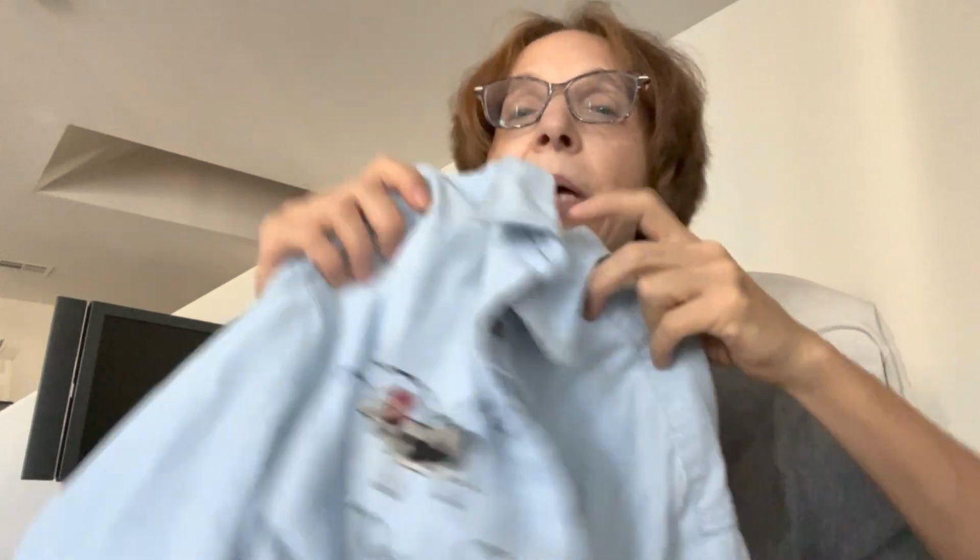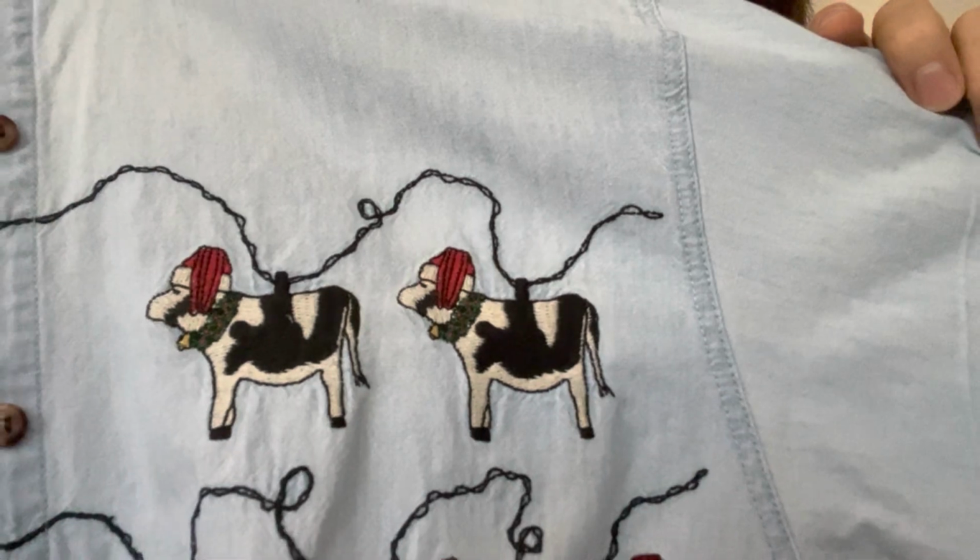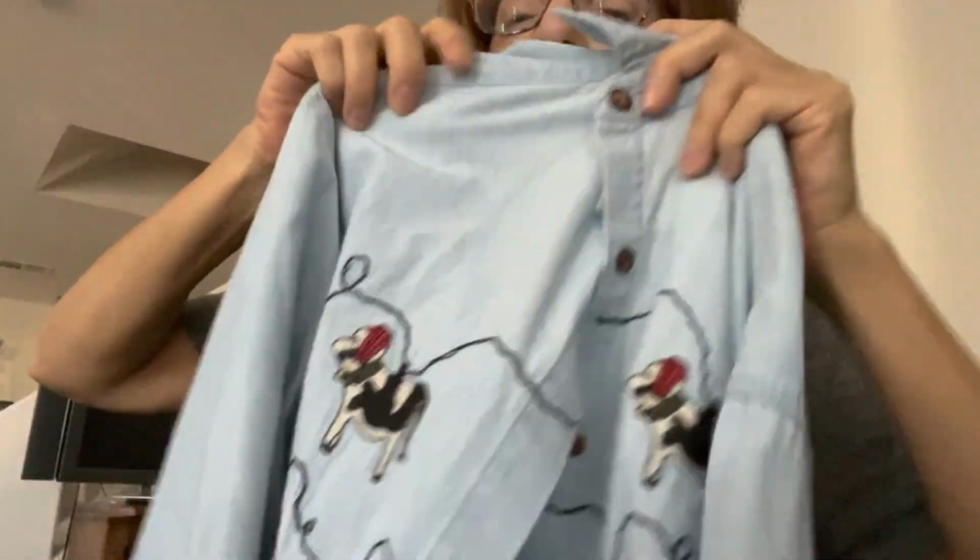All right. I don't know this estate sale company, but they had pretty good prices. Even if I went on full price day, I'm sure I could have found some things, but I work on Fridays. This is Cambridge Dry Goods Company, made in Hong Kong, so it's vintage, 100% cotton. But look, it actually seems more lightweight denim than it does chambray, but that's not the point. It's embroidered with festive Christmas cows.